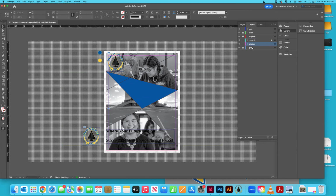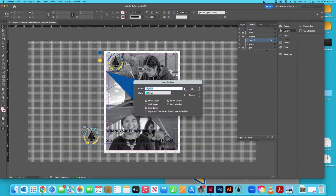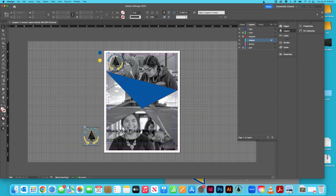I'm gonna create another layer called shapes. Make sure that those are going on this new layer so I can stay organized. So the diagram is on top, then the shapes, and then the photos. This shape, I want to have an opacity of like 50.